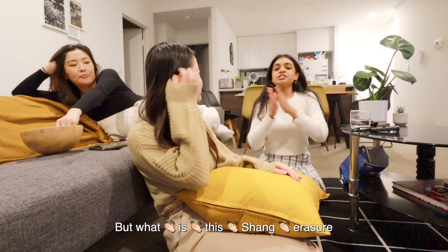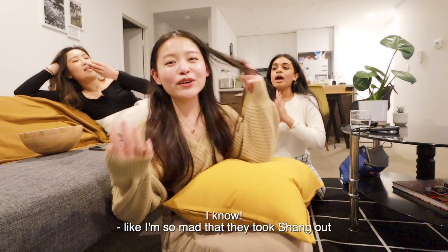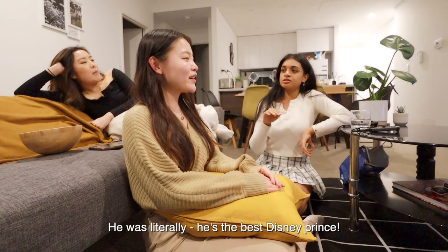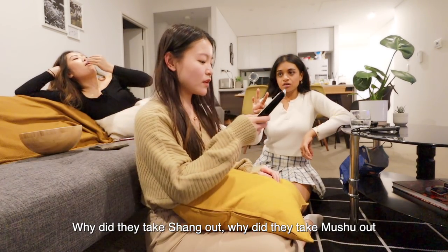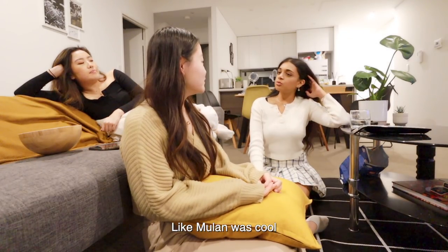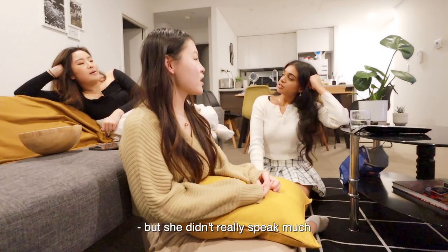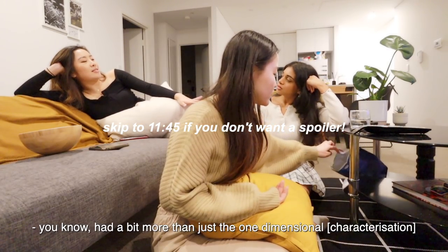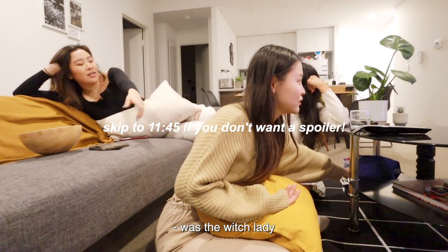But what is this Shang erasure? I'm so mad that they took Shang out. He's the best Disney prince. Why did they take Shang out? Why did they take Mushu out? Why did she have a sister? Why was the witch lady there? Mulan was cool, I like her, but she didn't really speak much. I think the only character with more than one dimension was the witch lady.